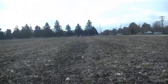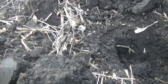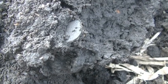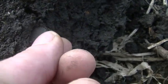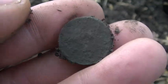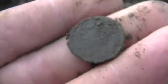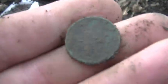All right, everybody, I'm still out here in this field. There's Don and Tim down there. I've been digging a lot of odds and ends, just tiny little signals. Haven't been really getting anything good, but you can see there, looks like a coin to me. I don't know how it looks to you guys, but it's definitely a coin right there. So we will take it out and see. It might be an Indian. It was kind of sounding like one. My luck, it'll be a wheat cent.